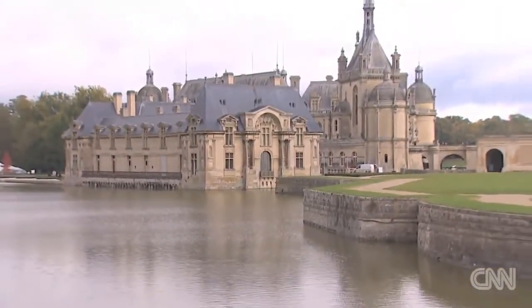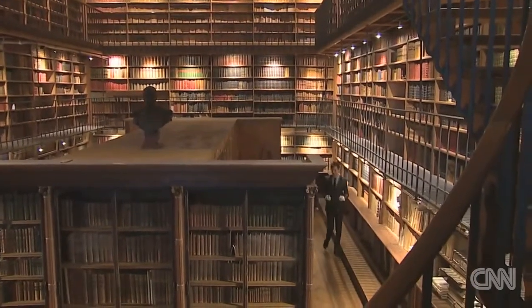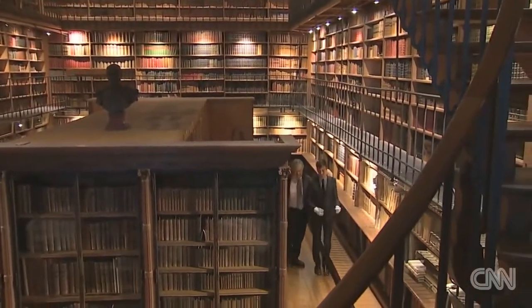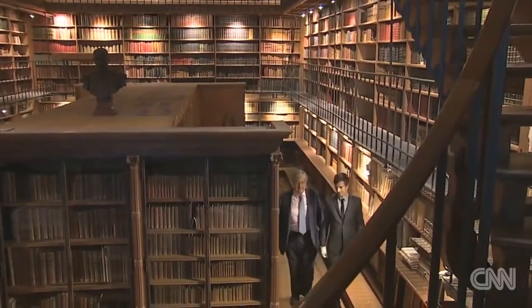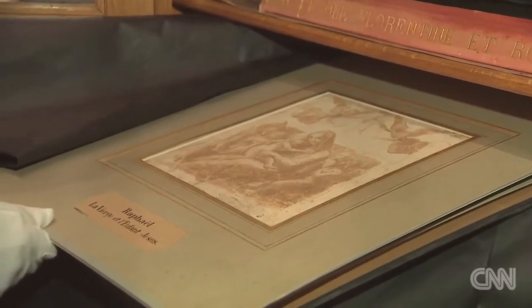At the Chateau of Chantilly outside Paris, when Mathieu Deldic heads down to the basement library where tens of thousands of drawings, books, paintings, and other works of art are stored, something is missing. Designed by Renaissance master Raphael is still there.